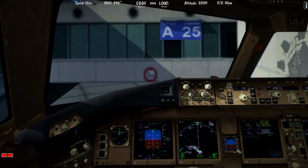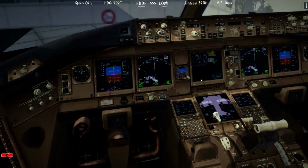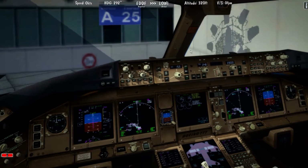Anyways, guess we can do the before start checklist. Right, auto brake set to RTO. CP is all set. V2 of 153. Runway heading 248. Oh yeah, the altitude set to 230. Go.